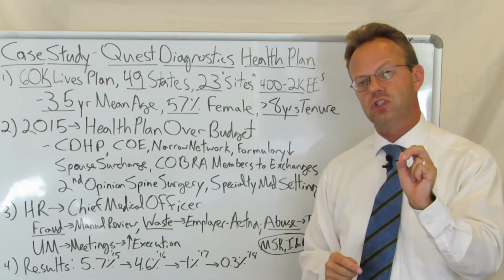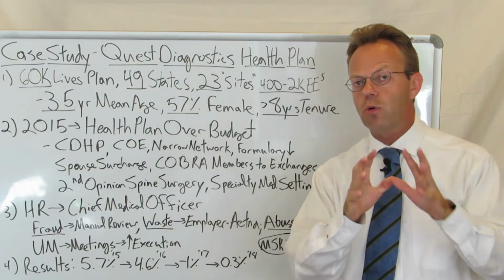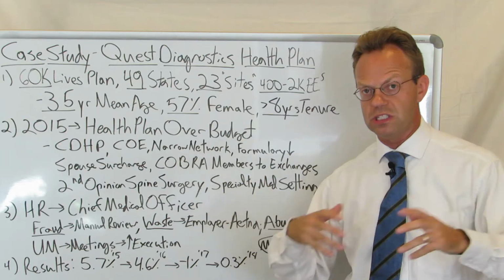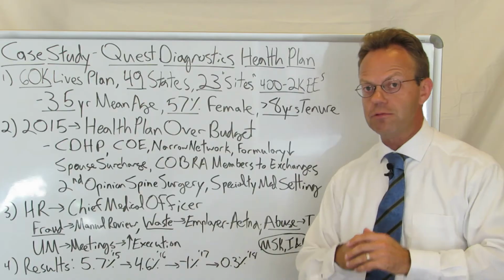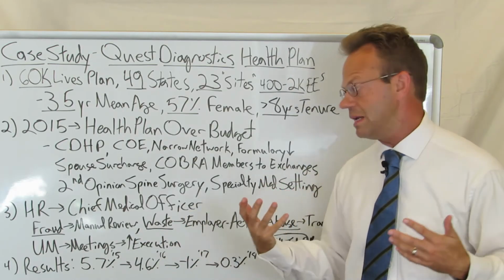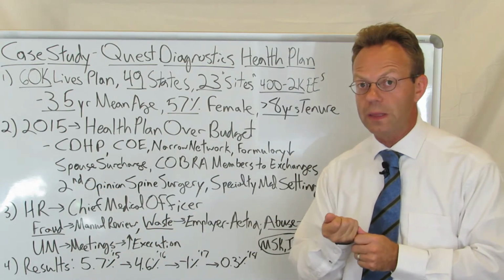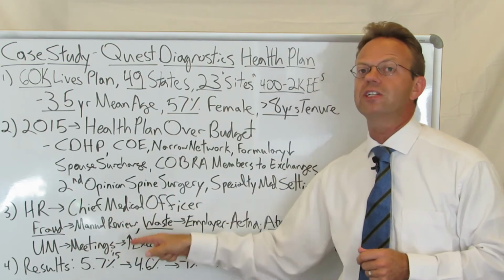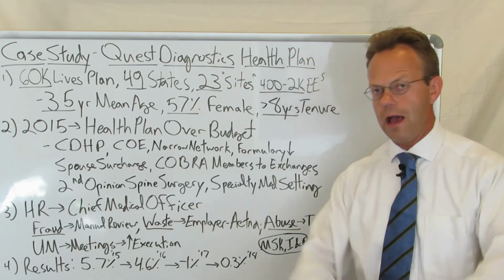And what did they find as a result of meeting so frequently? They drastically improved execution. So it wasn't the plan for utilization management. It wasn't the strategy for utilization management. It was the execution of utilization management that was dramatically improved as a result of meeting a lot. So in other words, what does that mean? It means that this new arrangement kept a really short leash on the claims, and the employer was watching them like a hawk, and they kept a very short leash on their ASO carrier, Aetna. Isn't that interesting?